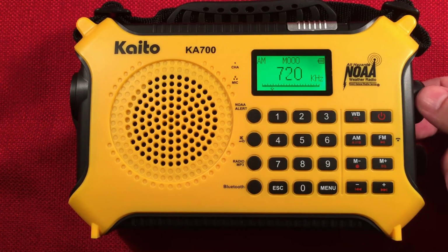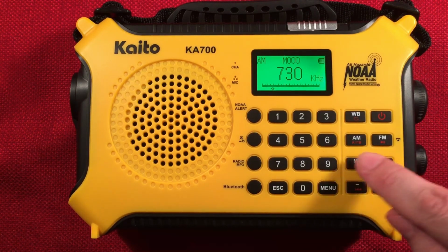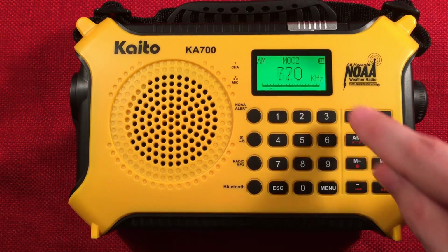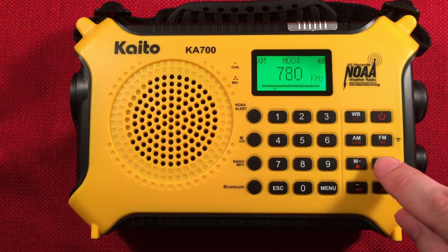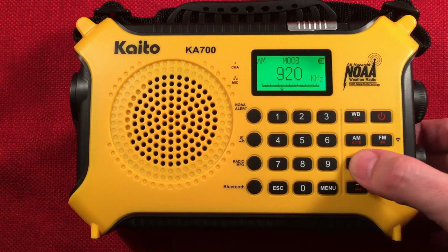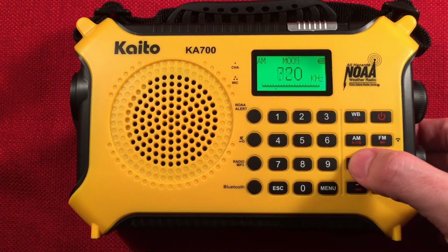So you can see that's how it tunes. And then when you want to tune with your memory, you just hit these buttons. You see it changing on the memory. Alright, so let's go to a station we can hear.